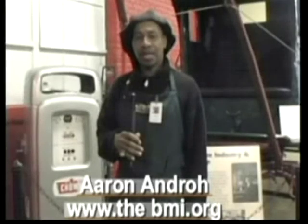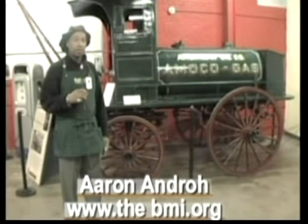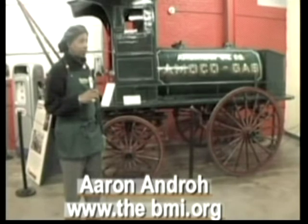Our transportation gallery. You will see many vehicles that were created and were used anywhere between 1908 to 1980. Behind me is one of the old vehicles that are here. As you may see, it's the oil carrier.